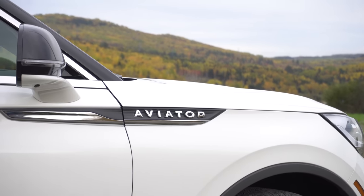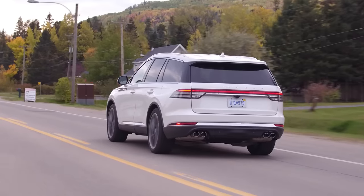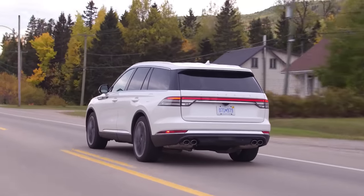So we are in Quebec, we are at the launch. So let's send it into Quebec cliche corner. There's a bunch of body roll, which is exactly what I'd expect, but the actual ride quality itself is amazing. Oh, this thing's super smooth. So this one does have air suspension and it is amazing. Like I straight up love this air suspension.